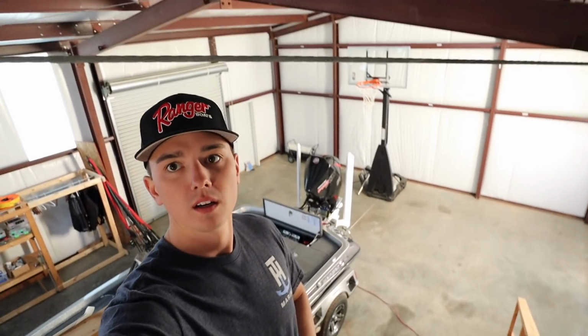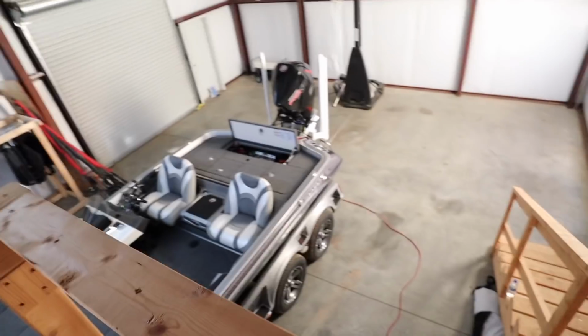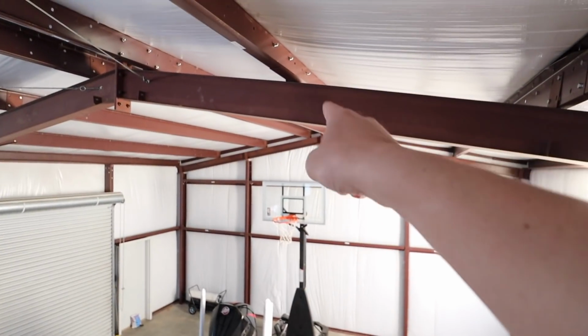Also, really cool thing. Y'all will see a bunch of this this year, but from up here, this is the ultimate trick shot. If we do play basketball, move the boat out of the way. But cool shot from up here. See if you can make that. Hard thing about this shot is that beam is in the way.